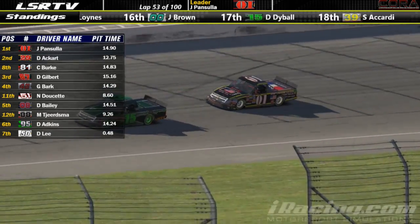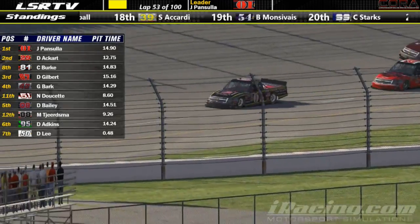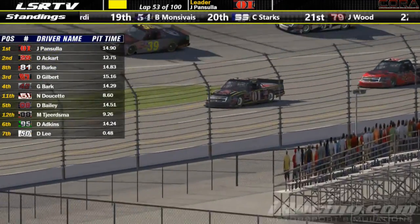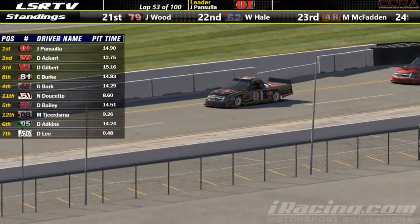So well, yeah, and also putting 2 tires on does a couple different things. William Hale, they are going to wave him around the pace car there. They're going to give William Hale his lap back.